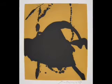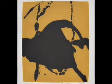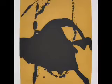This is not a proof in the strictest sense of what we think of an artist proof, such as a working proof or bringing something to the published stage. This is already in the published stage. It's merely a tack-on to the regular edition.